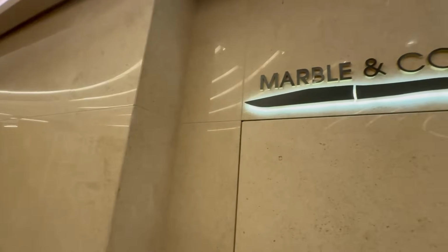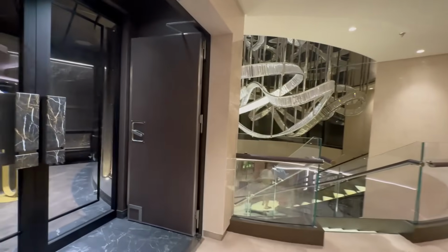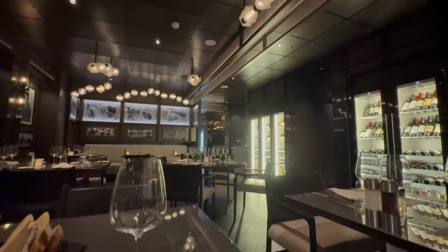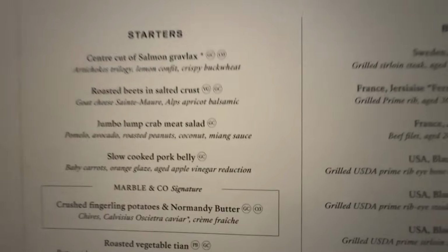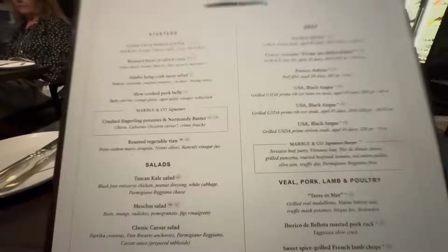It's the last night, and tonight I'm dining at the steakhouse specialty restaurant, Marble Company. The atmosphere here is quaint and cozy, very warm and welcoming. The singles tables were close, but I've seen tables even closer on other ships.